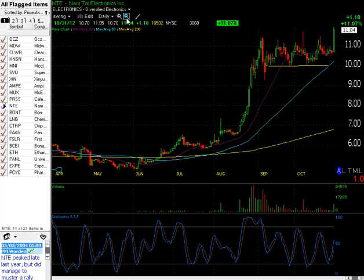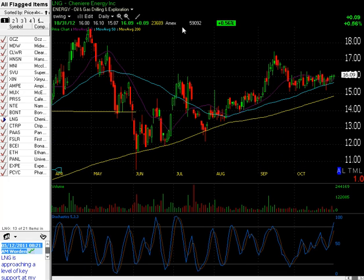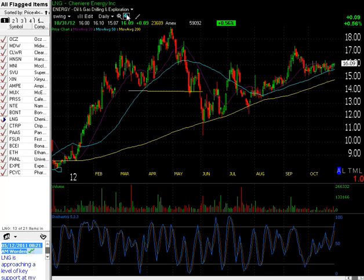NTE. This one, we were playing in the chat room today from the 1160s or something like that on Z-Man's call. Looking for a weak open tomorrow. If it's a weak open, I do suspect it will get bought. BONT started perking around today. If the market goes, this stock usually has a lot of bait on it. It could go too.